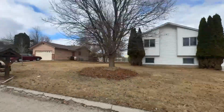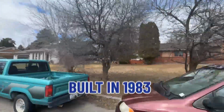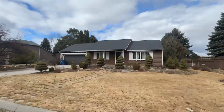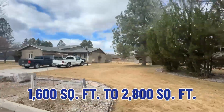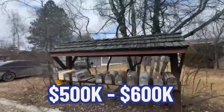Now this is an area called Bitterroot Meadows. It was platted in 1983. The homes here were built over about a 10-year span, from 1983 forward into the mid-90s, and they range in size from 1,600 square feet to 2,800 square feet. They sell from the low 500s to 600,000 depending on the size.